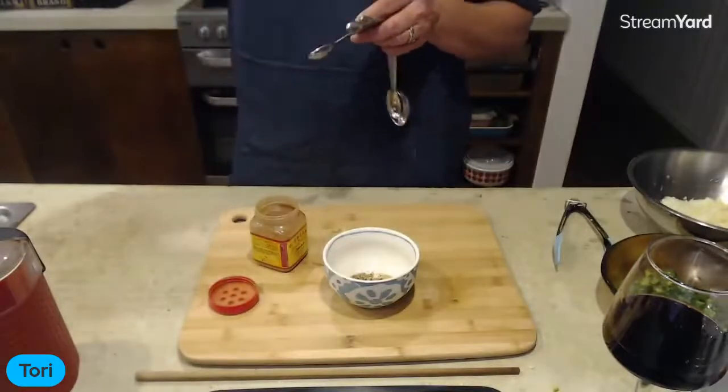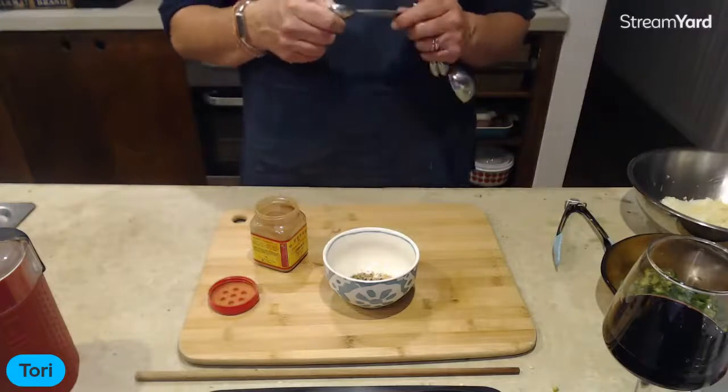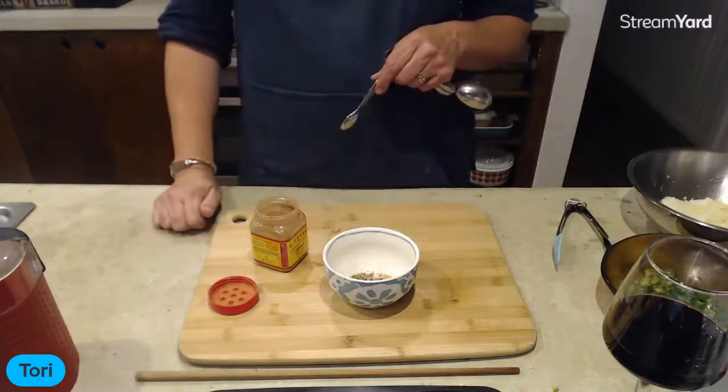You do need to. Why do you get sticky residue? Is that how you chop up your pot or something?